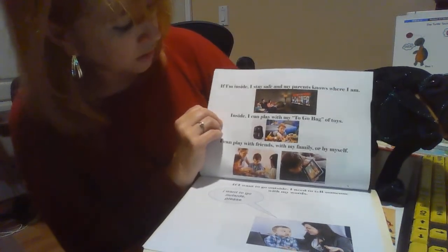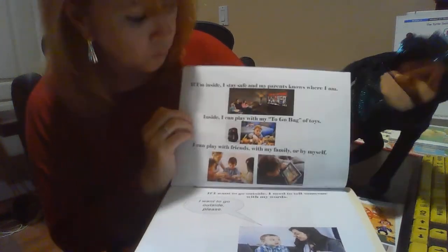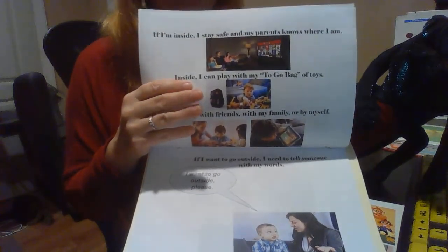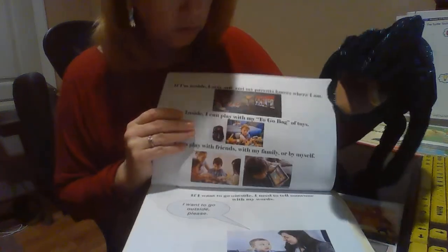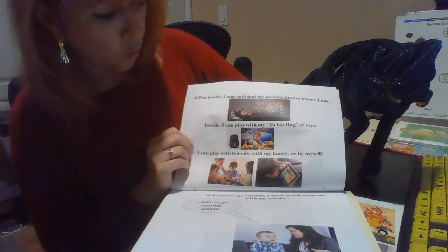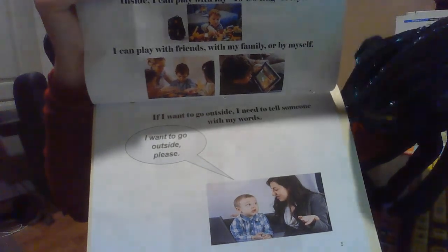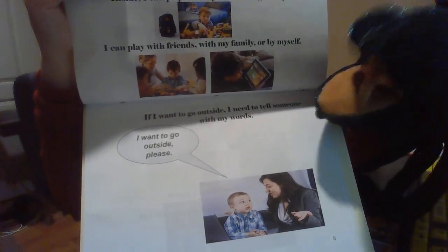Yeah, so inside I can play with my to-go bag. Oh boy, well, what's that? Remember we talk about taking your backpack with toys? Well, that's what we're talking about. So I can play with my friends or my family or all by myself. Oh boy, he has a little iPad. And look, he's playing with the game with his friends.